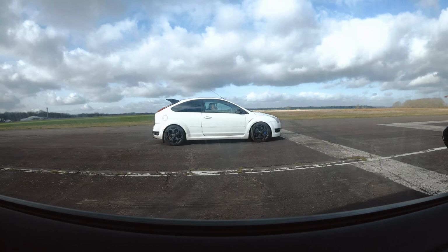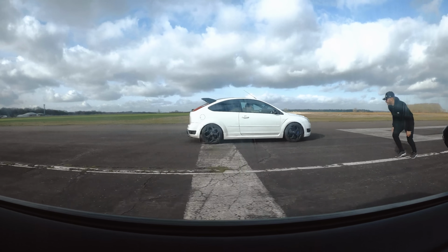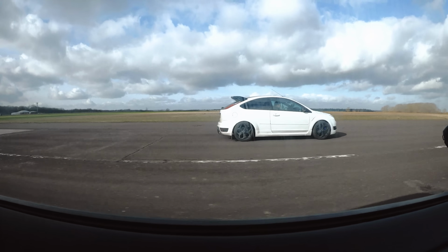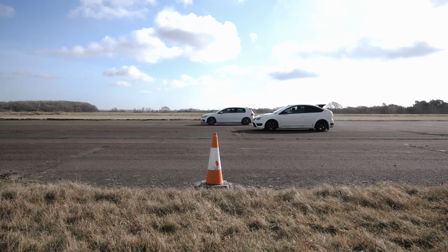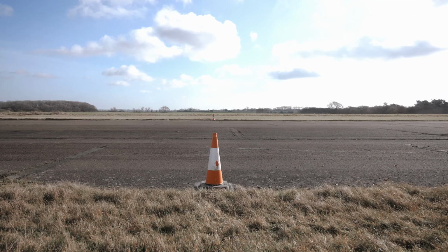What an epic race. Can you believe the ST actually gets off the line better than the Golf R, but the Golf R manages to drive round him and takes the win by about a car length? That was close. Let's line them up and go again.